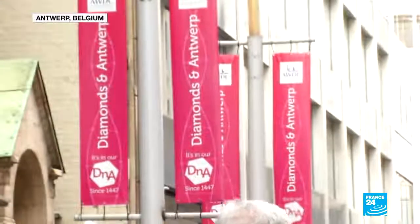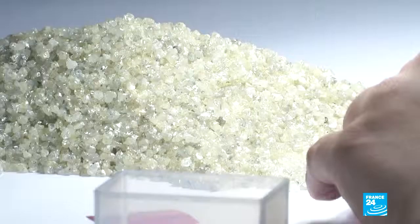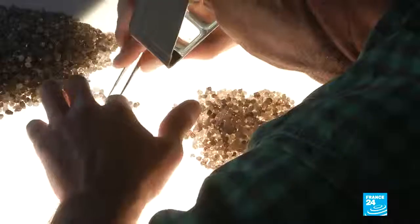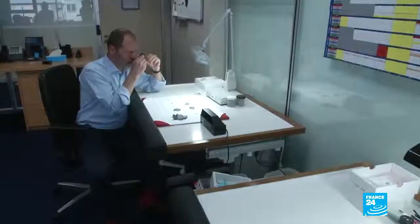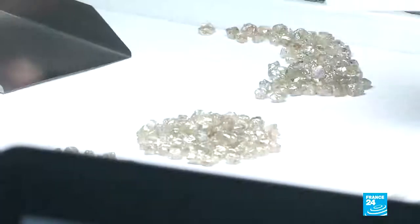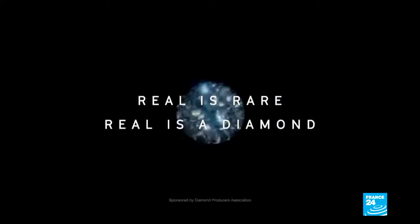Faced with perhaps its biggest threat to date, the diamond miners have united. And it's in Antwerp, Belgium, the world's diamond capital, that we meet the man in charge of leading the attack. So here we're in the sorting room of one of the largest diamond mining companies in the world. Jean-Marc Liberer, the face of the Diamond Producers Association. 7 of the mining heavyweights, 75% of production, and a marketing budget of $70 million to promote the idea that only natural diamonds are real. Real is rare. Real is a diamond.